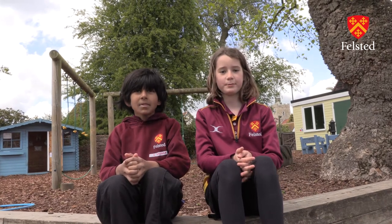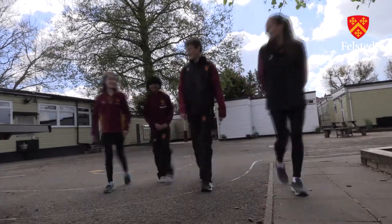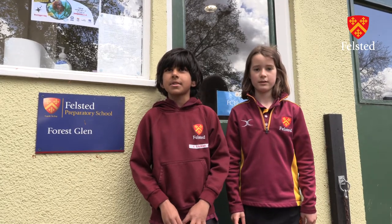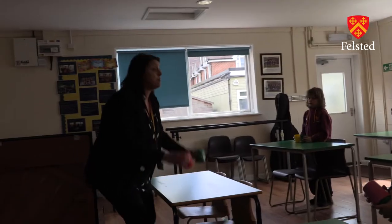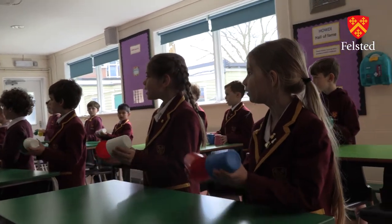In Frome Court, we move a lot more than Stuart House. The boys and girls have their own separate changing rooms. And there is a lunch hall. Welcome to Forest Glen. This is where Mrs. Green does assemblies and Mrs. Clark does music lessons. Mrs. Clark sometimes puts on activities for the pupils, like choir and orchestra.